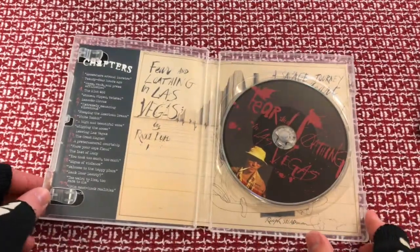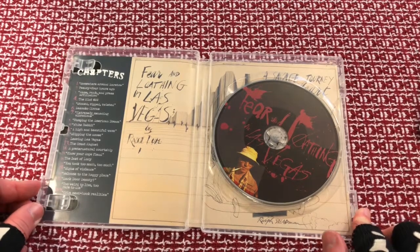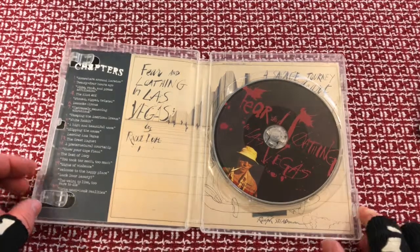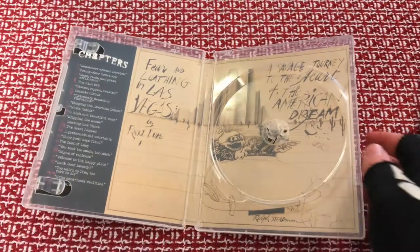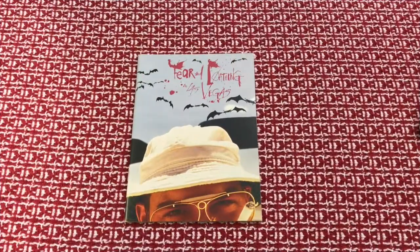Inside we can see the disc is stylized with the awesome Steadman Fear and Loathing title, and we get an image of Johnny Depp as well in full Thompson attire. Underneath is yet another classic Steadman Fear and Loathing illustration. Finally, inside, we get this awesome booklet featuring an essay by J. Hoberman and two pieces by the good Dr. Thompson himself. I'll flip through it quickly so you can see the trippy images within.